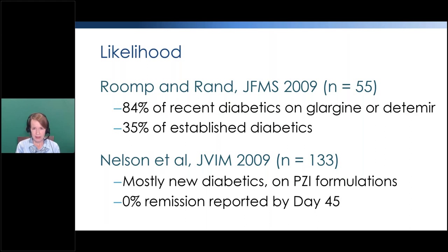If we look at the likelihood of cats going into diabetic remission, there is a broad spectrum of data on this. I want to share just a couple of studies with you. One study, published out of Australia in the Journal of Feline Medicine and Surgery in 2009, described 55 cats. The majority of these cats were new diabetics, but some of them were established diabetics. They found that 84% of the recent diabetics who were put on insulin glargine or insulin detemir went into remission. It took about 6 days to 10 months to achieve remission. Most of these cats were supported with pretty intensive at-home monitoring. Of the established diabetics, only about a third went into diabetic remission.